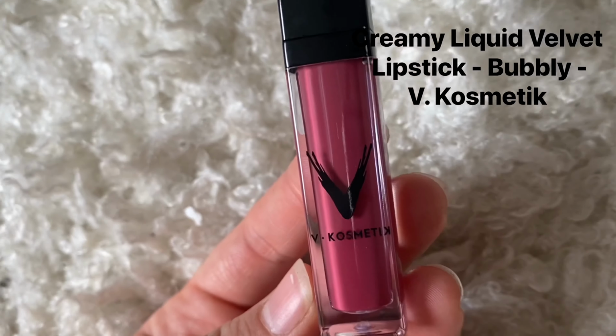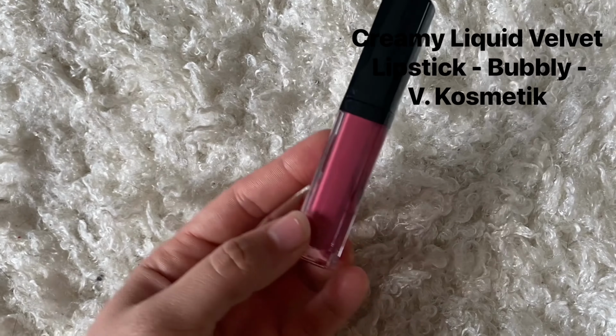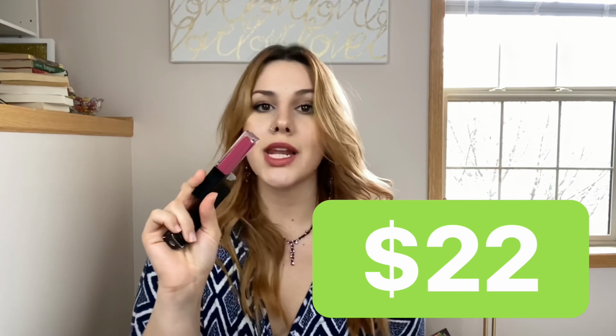This is in the shade Bubbly. Unlike any other lip color you've ever seen, this liquid velvet lipstick is the product, capital the product, you need to add to your makeup kit. Formulated to be creamy, lightweight, and long wearing, make a unique statement with your fashion forward vibe. And this retails for $22.